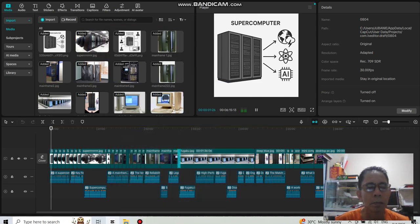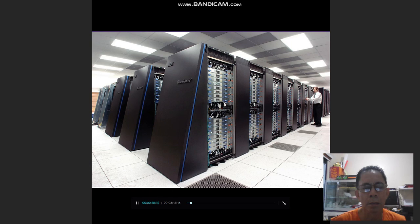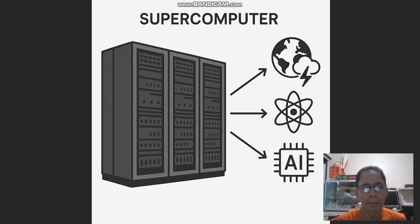A supercomputer is a very powerful and fast computer designed to perform complex and large-scale calculations much faster than regular computers. It is used for tasks that require enormous processing power, such as weather forecasting, scientific research, for example, space exploration, physics simulations, nuclear simulations, cryptography, and artificial intelligence training.